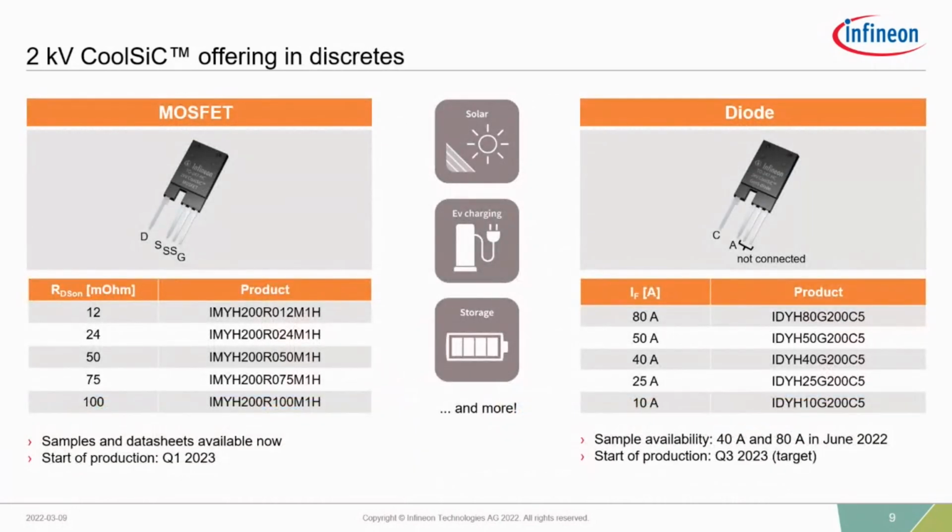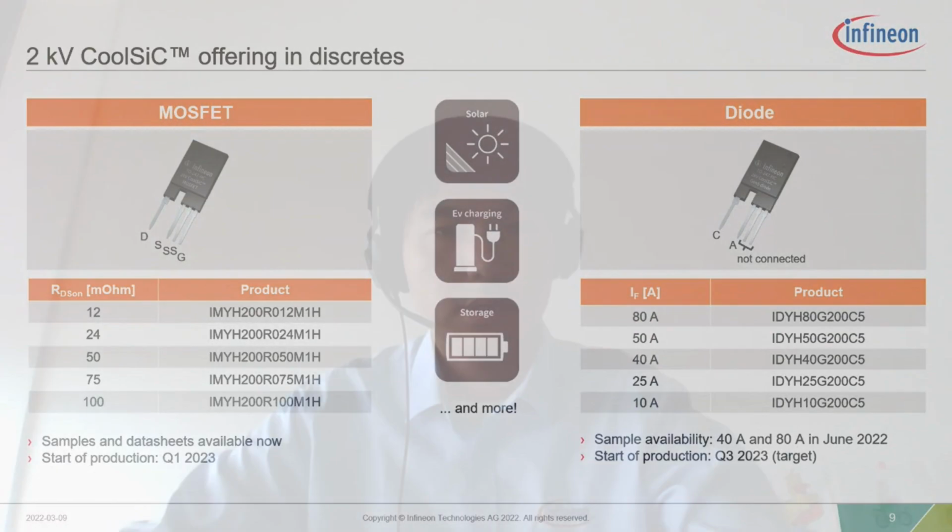And also for discrete, in the new TO247 package, the MOSFET will be rolled out in 5 RDS(on) ratings, starting from 12 milliohm up to 100 milliohm. These types are matched by diodes with current ratings from 80 amps down to 10 amps. Samples are available now for the MOSFETs and will be available soon for the diodes.